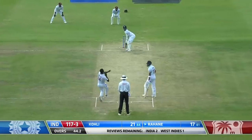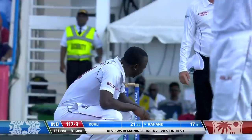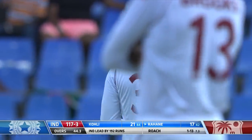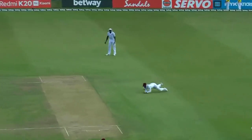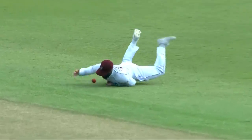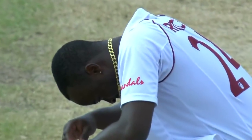Catch him. Oh! Dropped. It went in and came out. John Campbell, the fielder. The leading edge. First glance, it looked like it was very low to the ground, but when you look at it again, plenty of time. He gets there easily, and he really should have pouched that. Test cricket level. Got to back up your bowlers.